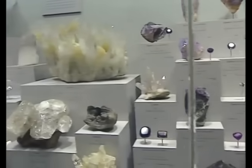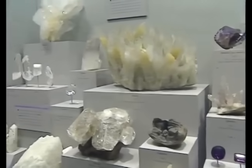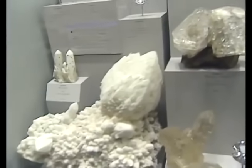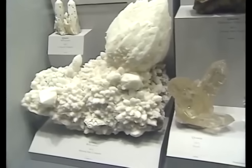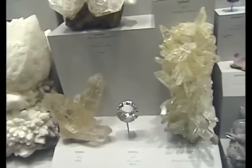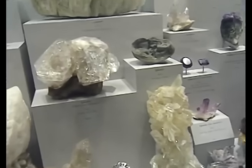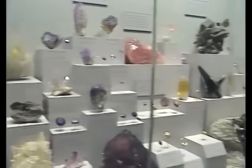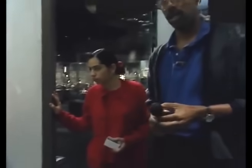The reason that they're different looking is because of the conditions under which they grew. Different minerals will grow in different ways based on the pressure and the temperature and the chemical composition of the fluid or the gas in which the mineral is growing. All of these factors play a very important role in the type of mineral that you get, but also in the shape and the size and the color of the mineral that you get. So minerals are very important to us in our everyday lives, and they're the building blocks of the universe.